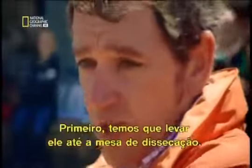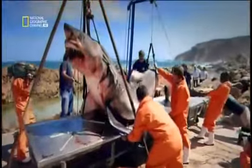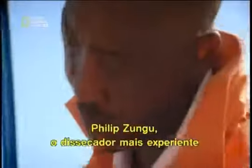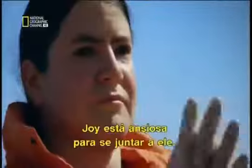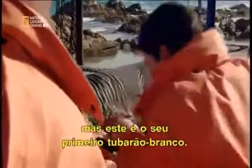First job is obviously going to be to get it onto the dissection table so that we can get it down and then orientate it to start the dissection. Philip Zungu, the Natal Sharks Board's most experienced dissector, makes the first cut. Joy's raring to join in. She's dissected many whales before, but this is her first great white.